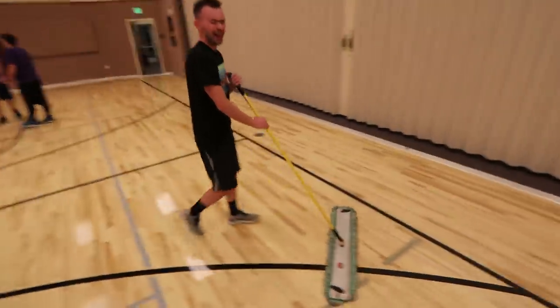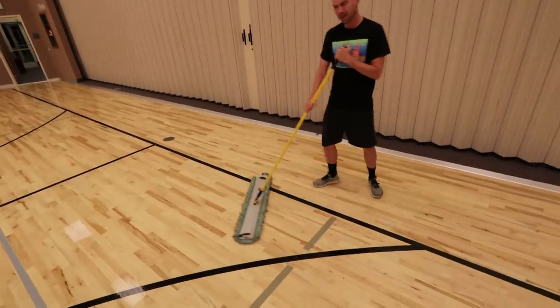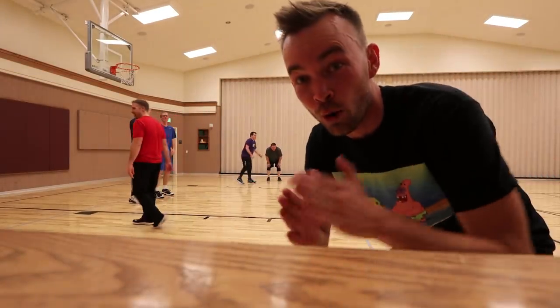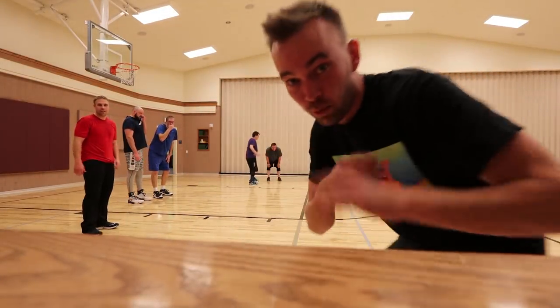It looks like a technical. You can't make it from 25 feet out. Are you kidding me? In case I make a shot. I might make a shot. So, I'm on this team. Nick is on that team. Winner takes all.